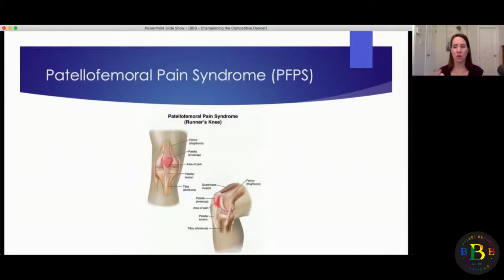And one common example of this is if you have a dancer who really rolls in through their feet, or pronates, when they go to do a plie or land from a jump, it's going to be a lot harder for them to have their knee lining up with their foot, and they're more likely to let their knee collapse in or roll in. And over time, that could cause irritation in that patellofemoral joint, or that kneecap area.